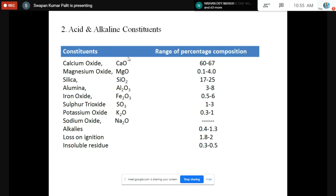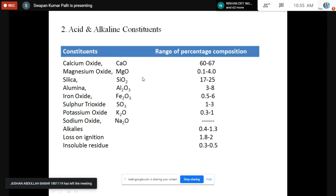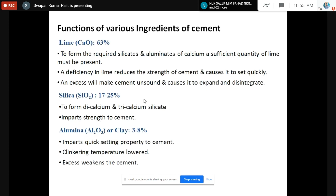Okay, what are the functions of these acid and alkaline constituents? Here you can see lime, calcium oxide, about 63%. What are the functions? If it is sufficient, then it will give you a good result. If it is less, it will hamper the properties of the cement. If it is more, it also hampers the quality of cement. That's why I have written here, these are taken from the book, Aziz book. That's why I told you earlier in the offline class also, Aziz book is the main textbook. Similarly, silica 17 to 25%, alumina 3 to 8%.